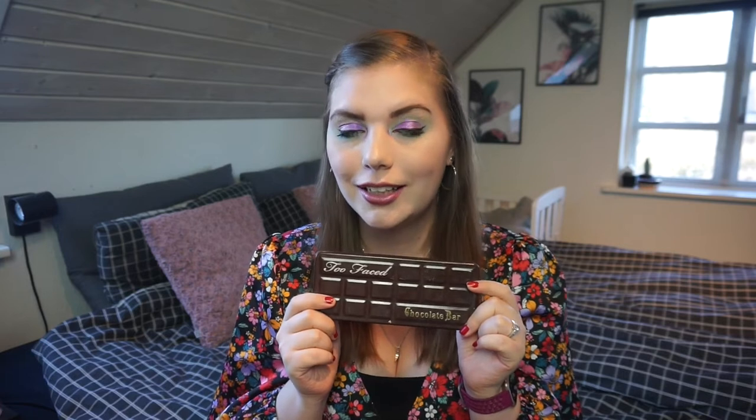Today we are going to do an update for my panda palette for 2021. As you know, I am panning my Franken palette, aka my Too Faced chocolate bar palette. In the beginning of the year, I frankened this to suit my needs this year, to make the shades more workable and better, and what I want to use up this year.